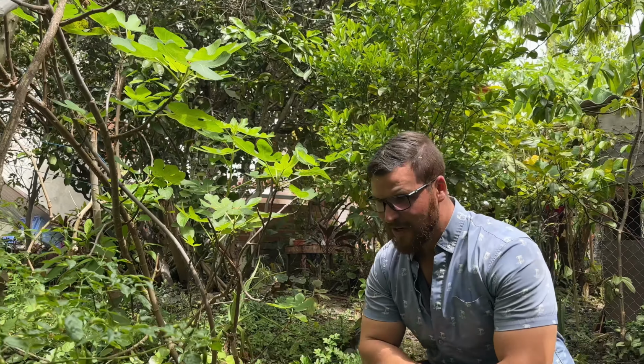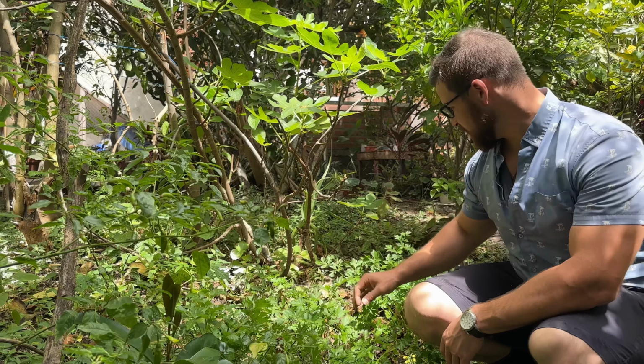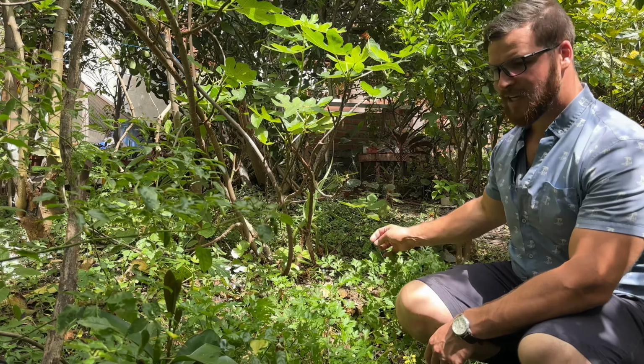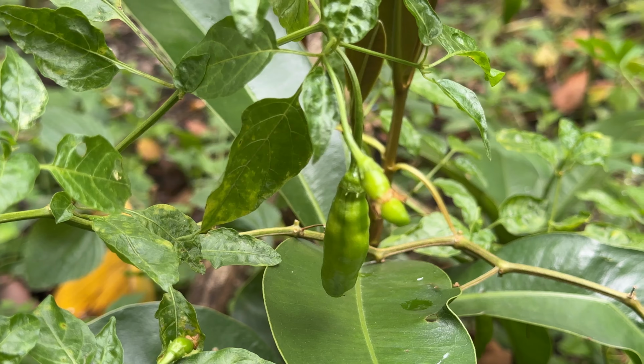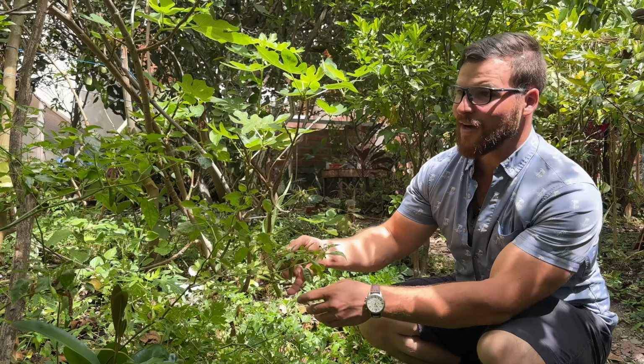So right here, also very interesting. You see a lot of parsley growing on the ground. So all of this is parsley. There's also some hot peppers, ají. As you can see here, little ají. Very spicy, those. Be careful with these.